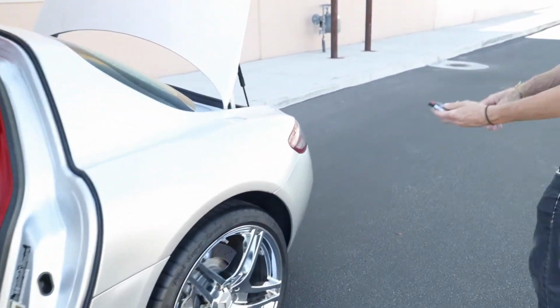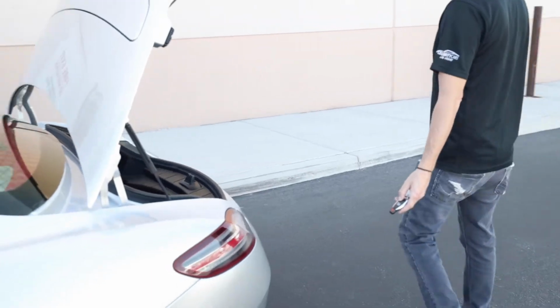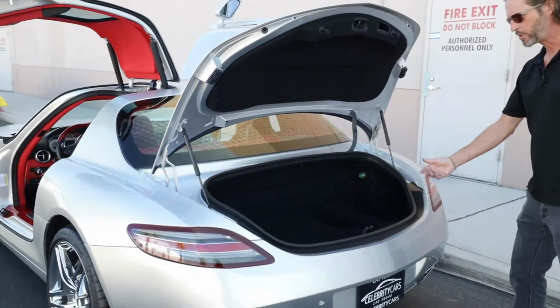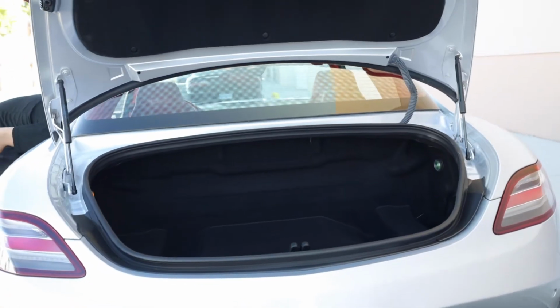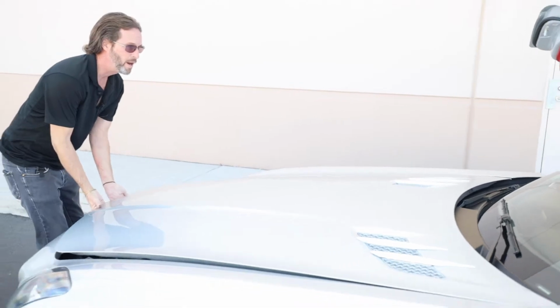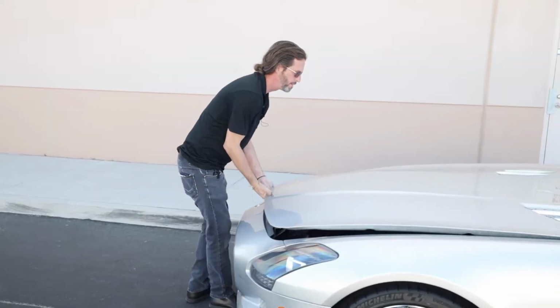Okay, I used the remote to open up the trunk. Successful, still works. Here's the inside of your trunk. And while we're at it, let's check out the engine compartment.